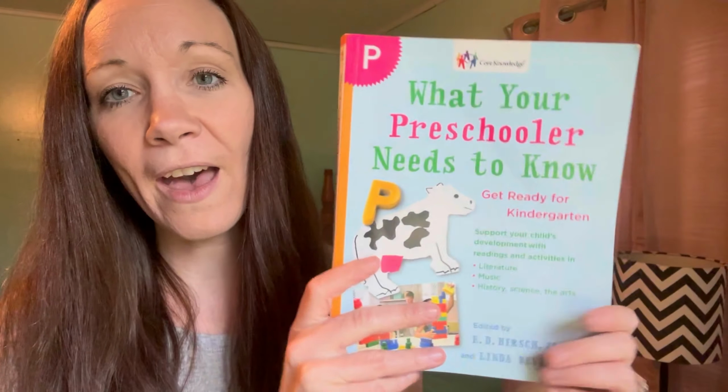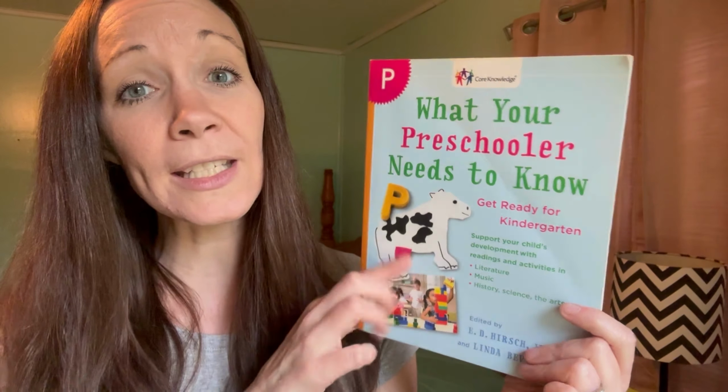And also I have this book here, What Your Preschooler Needs to Know. They have a history section in here, as well as art and science. So that is super cool.